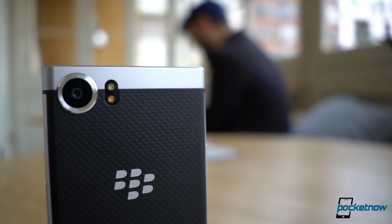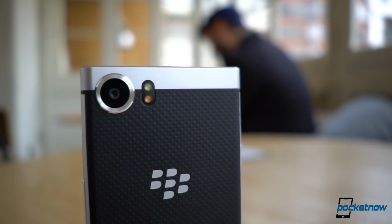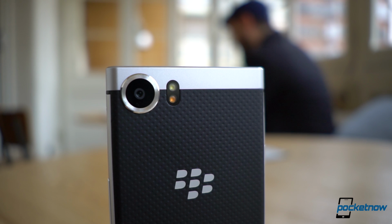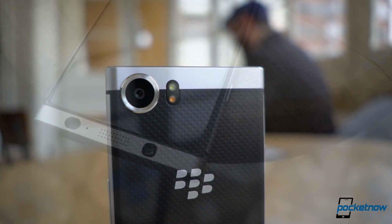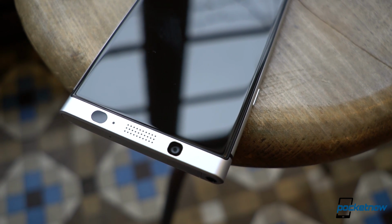To delight some more, we've got a 12-megapixel IMX378 camera sensor with f/2 aperture at 1.55 microns. And for those of you doing the math, this is actually the same sensor that we have on the Google Pixel. And in addition to that, we also have an 8-megapixel wide-angle selfie shooter to complement that.